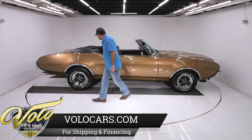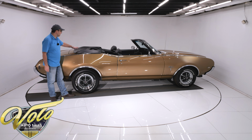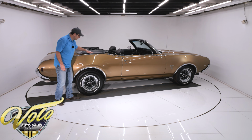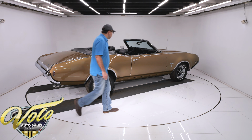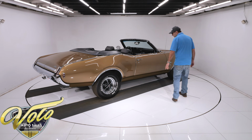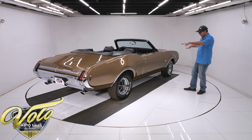Door handles look new. It's a power top. It's black. It's in like new shape. Has a glass window. Obviously has the boot. Tires and wheels were just put on, so they're the SS1 wheels that I just love. They're 15-inch BF Goodrich tires, nice and meaty. It's got a nice stance.